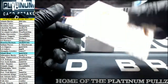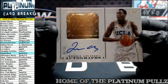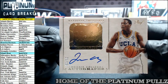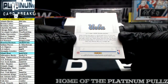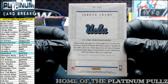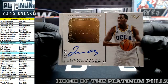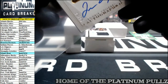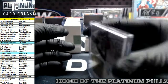Next up, we have a college UCLA rookie college autograph to 25 for Jordan Adams. I believe that is Memphis Grizzlies, if I am not mistaken. UCLA rookie college auto. Yeah, Memphis Grizzlies. That's going to Stutz 17.